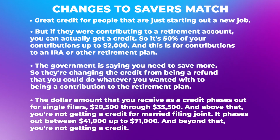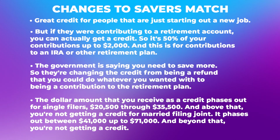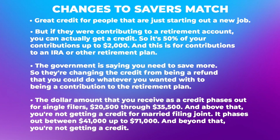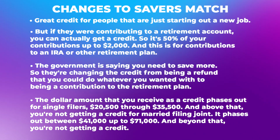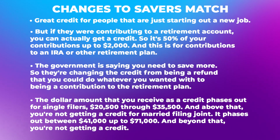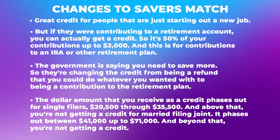Now, like I said, this is for lower income individuals. So it starts to phase out. In other words, the dollar amount that you receive as a credit phases out. For single filers, $20,500 through $35,500. And above that, you're not getting a credit. For married filing joint, it phases out between $41,000 up to $71,000. And beyond that, you're not getting a credit. So again, this is for lower income, or if you have a partial year of income, then this can be a great way to subsidize your retirement. The change in this credit is not effective until December 31st, 2026.